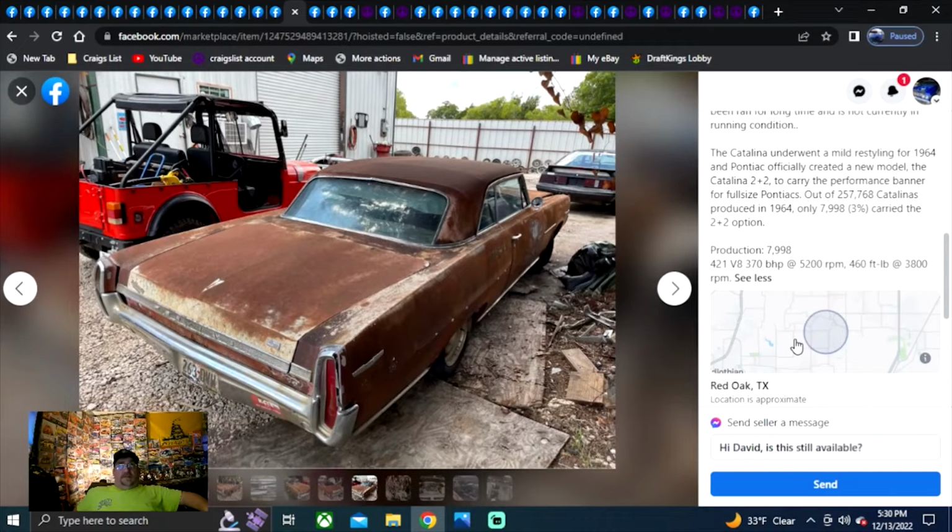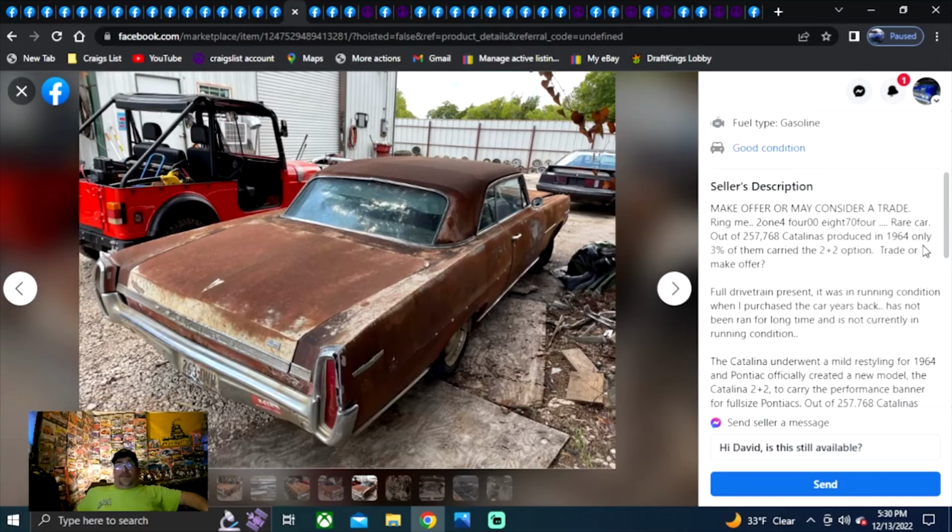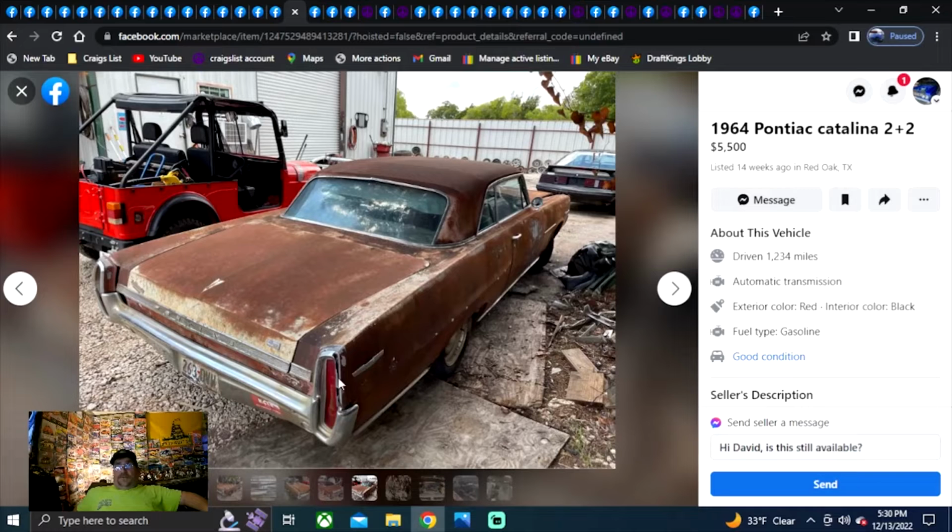I always recommend to get on Marketplace, go to the area, check it out. Don't just call a number. Make sure it's still posted up for sale and he hasn't already sold it.